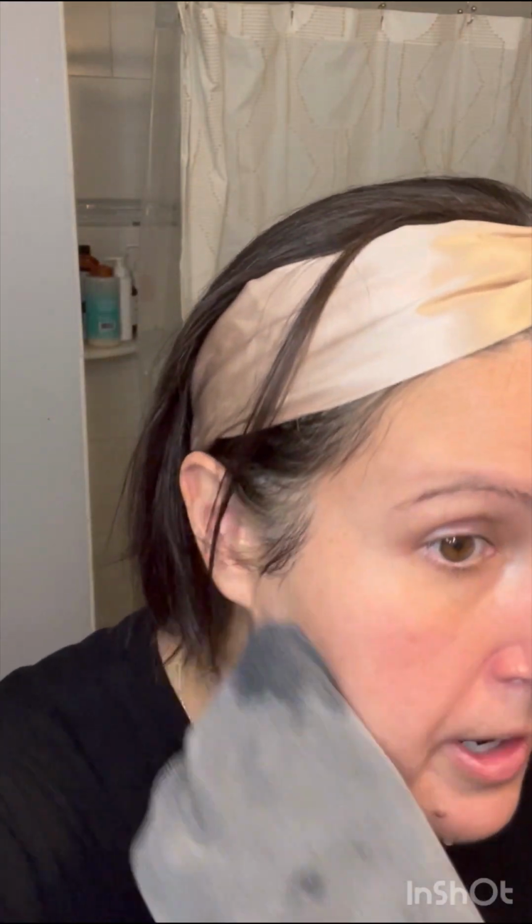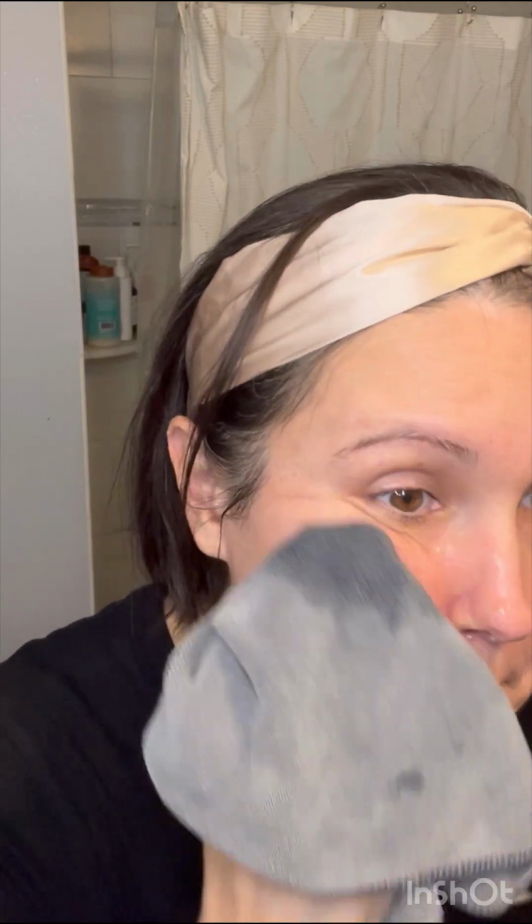Okay, so let's go ahead and remove the mask. This has been on for about 5 minutes. If you have not tried this product, you will be amazed at it. It is gentle. It has lactic acid, which is a very gentle milk-based exfoliant. If you've tried glycolic acid, that can sting. Salicylic acid is more for acne. But lactic acid is a more gentle form of exfoliant.